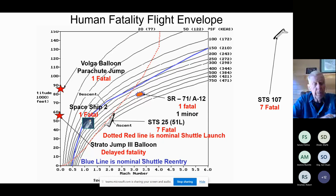I want to talk a little bit about the fatality and survival envelope. Here you see altitude on the y-axis and Mach speed on the x-axis. All these red dots are deaths. These were two parachute deaths, so zero airspeed, but exposed to the vacuum or near vacuum. The two SR-71 breakups only resulted in one fatality, the backseater of Bill Weaver's flight, who had his neck broken by shock interactions.